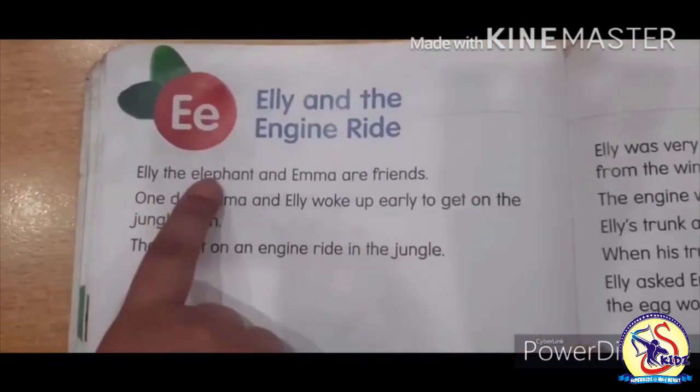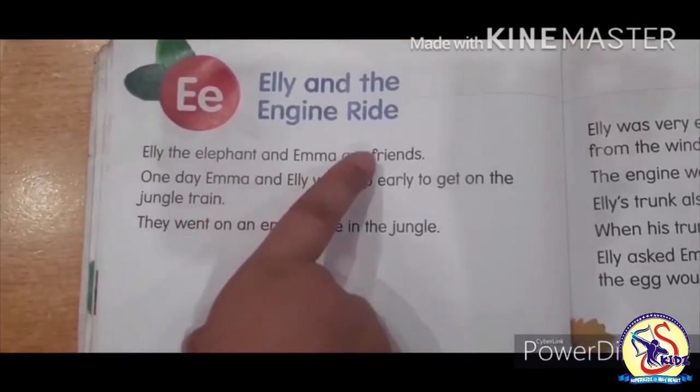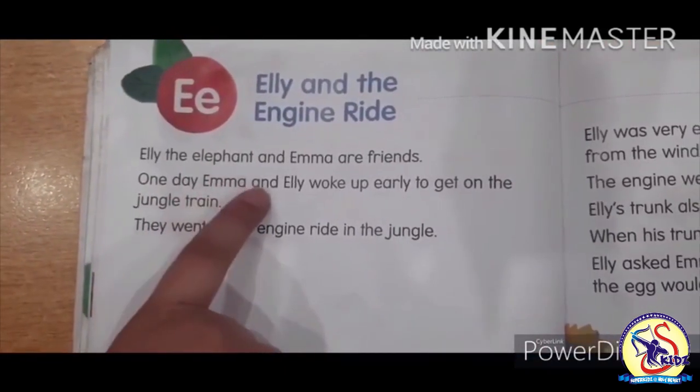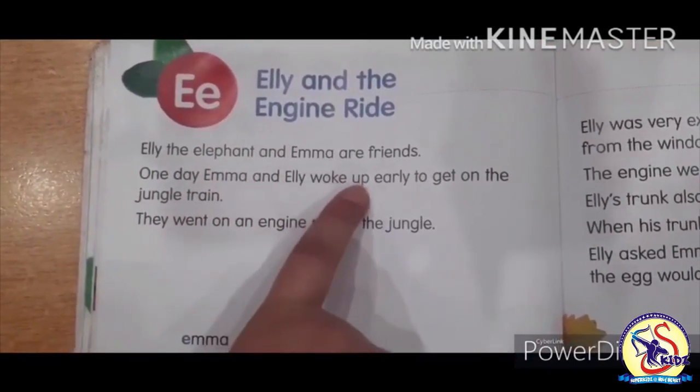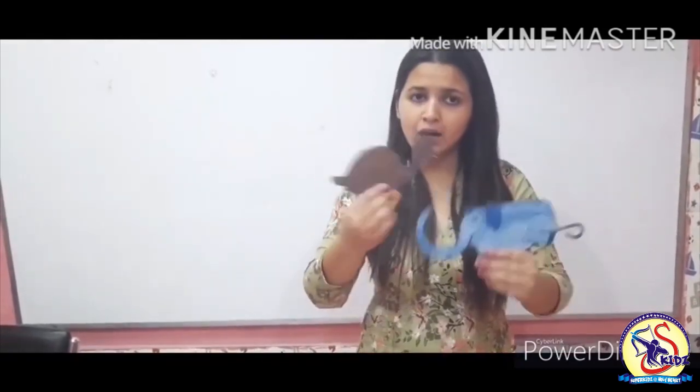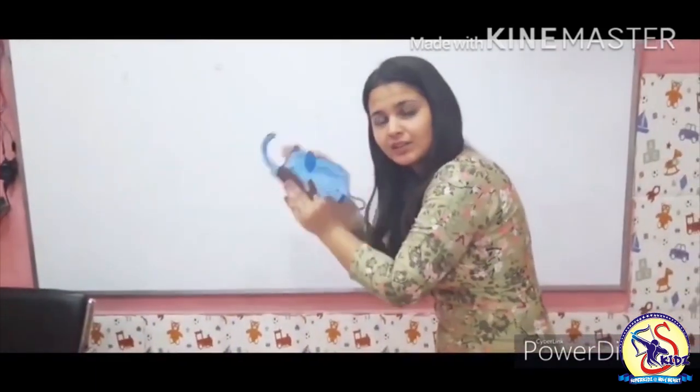Ellie the elephant and Emma are friends. They both are friends. One day, Emma and Ellie woke up early in the morning to get on the jungle train.